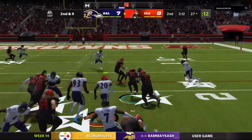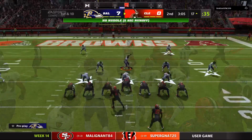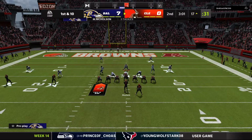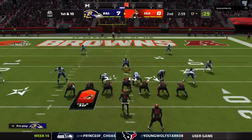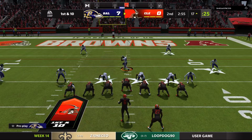Mayfield gives this one to Hunt. And inside the 20 before he's brought down. Now after the run by Hunt, here's 1st and 10. Hey, alert, alert. 1st and 10 at the 17-yard line. Hurry, hurry.